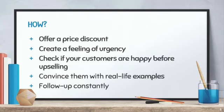Okay. Still on how. So here you offer a price discount. If you can do that, then why not? Create a feeling of urgency. This is something also, but please make sure that you are still within the limit. Do not go beyond it, because you must not be giving them a feeling of urgency to the point that they will be going beyond what they need already.